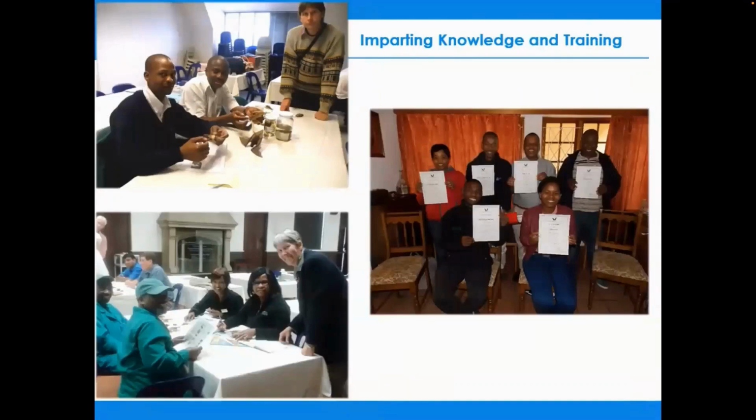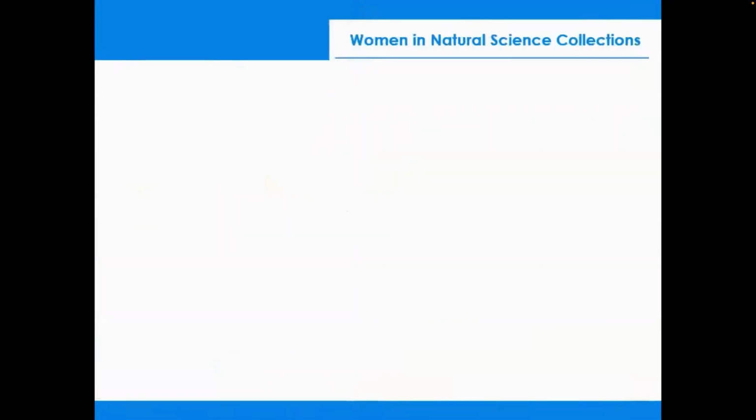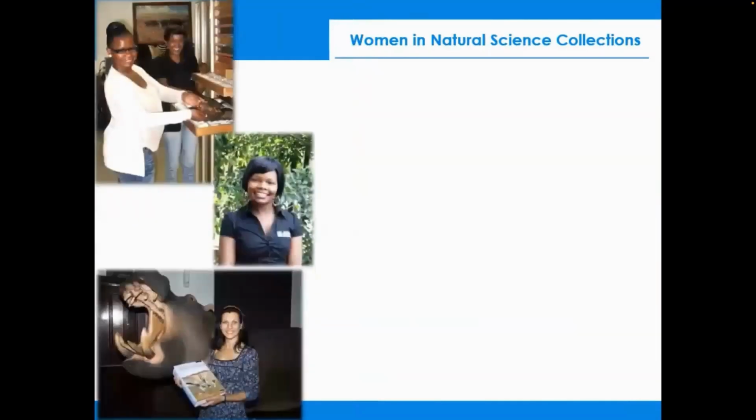Following on from my postgraduate student supervision, this is another really fulfilling and rewarding interaction that I get to experience as part of being a curator at the Durban Museum. However, none of this would be possible without the contributions of a few Wonder Women associated with the museum's mammal department. From the technical assistants who over the years have overseen specimen preparation and overall curatorial care of the collection.